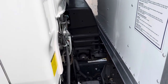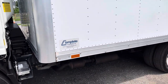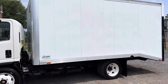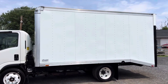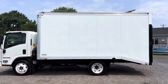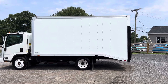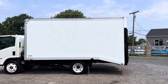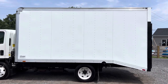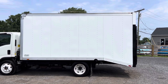Can hear, this is a very, very quiet engine. We've had great success with the Vortec line, especially the 6-liter, which that's what this is. The box on this truck's in great condition. Again, this is a 16-foot total box and a 4-foot dovetail. And what I mean by that, the dovetail is the slant at the back, so you've got a 12-foot straight box in the back, and then you do have 4 foot of basically tail, or dovetail is what they call it.